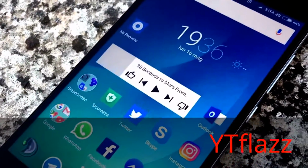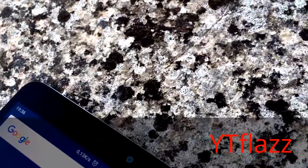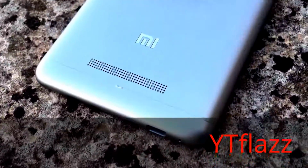Interesting devices released by Xiaomi in January. The price has now fallen to €200, so let's see what you'll get for your money.